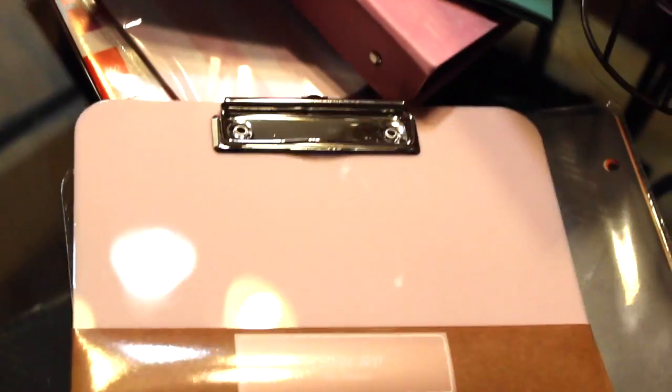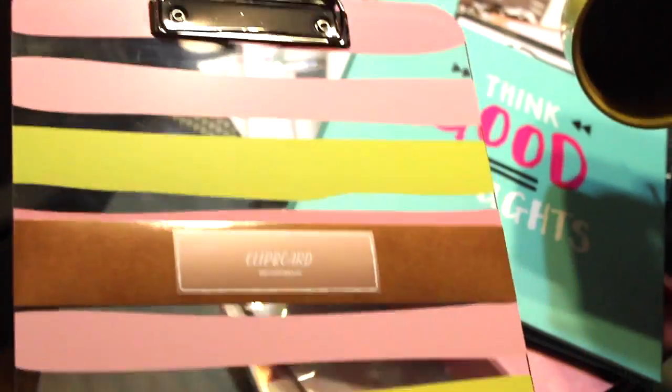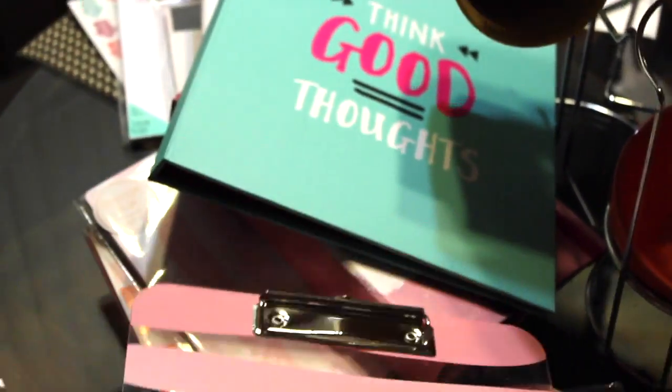This was another one. I absolutely love pink. You know, all colors are pink, so I have to get that one. And I love the little lines, too. I was like, oh, how cute. So I got that one as well. And then I saw these little donut erasers. And I'm like, how cute are those?